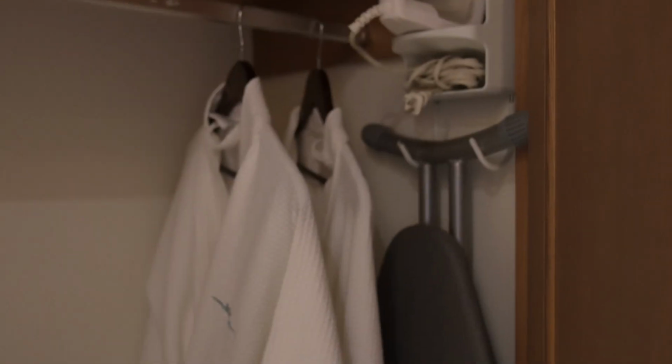When you first walk in, this is the view that you are going to see. And this is the mirror that I was using, and this is to the left. And this is all of the closet space, safe. Right now we have all of our suitcases in here, and they gave us some complimentary robes. We have the ironing board and the iron up there as well. So I'm gonna go ahead and close this.